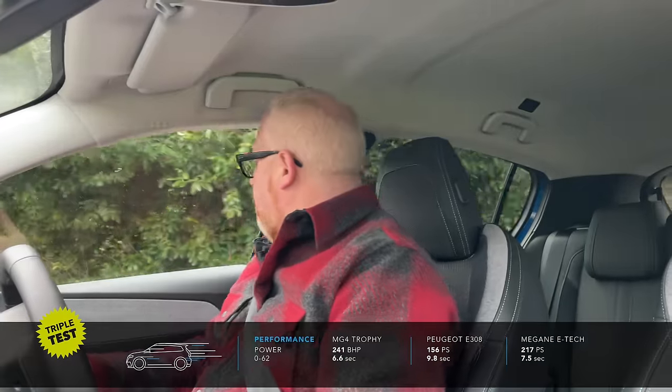All right, so let's take the Peugeot on the road first and see how it is to drive. It's the least powerful of the three. It's a single motor car, motor mounted up at the front and delivering 156 brake horsepower, which means your 0-60 time is 9.8 seconds.